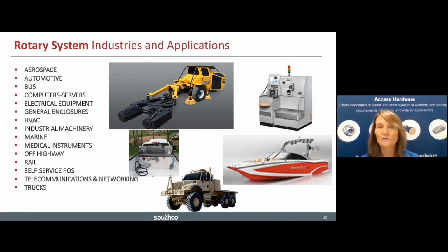And as I mentioned, rail, we've already tested our rotary latches to rail fire standards. Self-service point of sale, this is becoming bigger and bigger. The kiosk where you can go pick up things you've ordered, pick up drop-off boxes. R4EMs are heavily used in there too. And then trucks, both from light duty to heavy duty trucks as well.